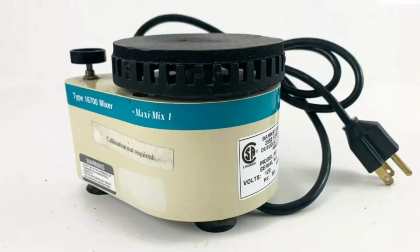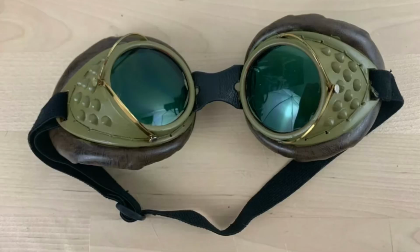It's a Barnstead Thermolyne Type 16700 Vortex Mixer, Maxi Mix 1 shaker, tests and works. And I originally sold this within a couple days of listing it, and then the buyer's just a deadbeat. You get those from time to time on eBay. So we had to relist it, and it did sell, within a day or two, but we unfortunately had to wait 7 days to get it back listed, to see if these people were willing to pay. It was just crazy, but that's eBay. eBay's crazy. Anyway, we'll take it. $34.95 shipped.